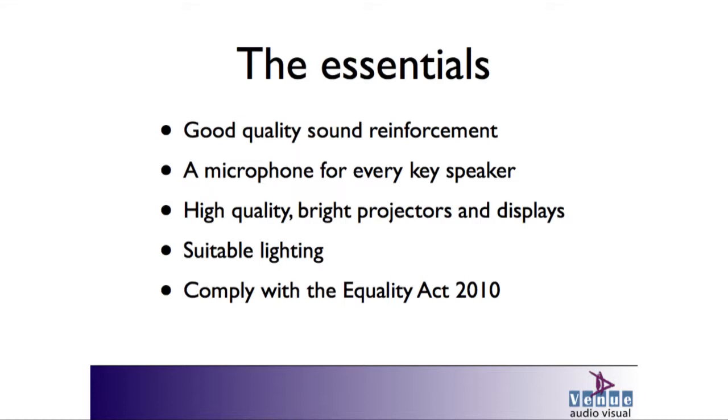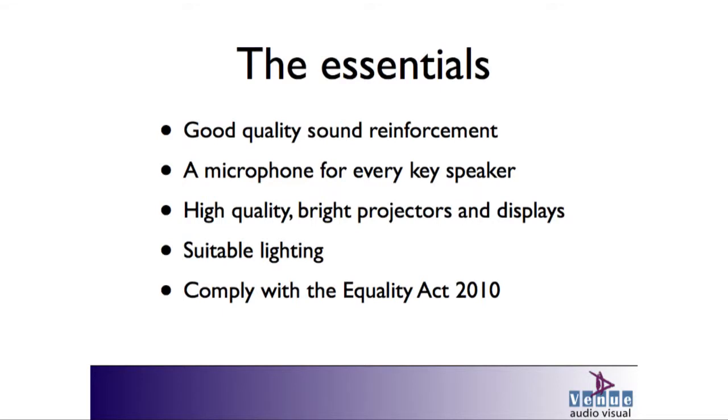High quality, bright projectors and displays. The consumer market's bringing out laptops and iPads and other tablet devices that are capable of higher and higher resolutions. We can use really high quality, high definition imagery in our presentations. So it's really important that you give people the high quality projection that can actually deliver what their consumer tech is capable of producing. Suitable lighting.